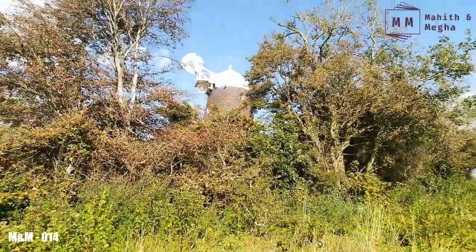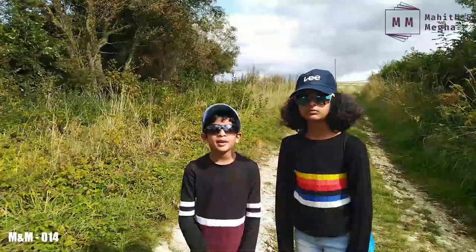This is Jack Windmill. Unfortunately, it's closed. We can only see it from outside.